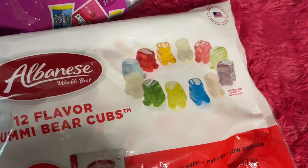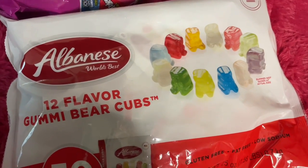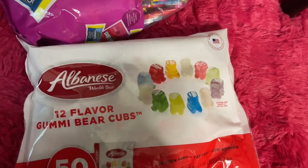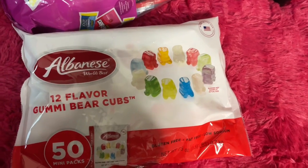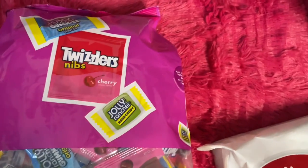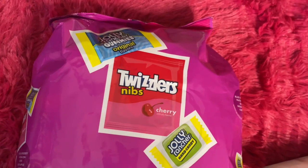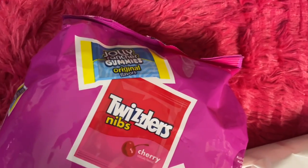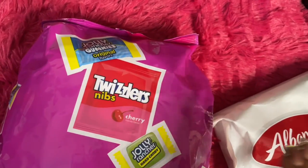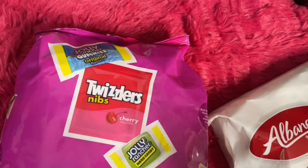I thought this was really dope because the Albany's brand is a little more expensive than Haribo because they are gluten-free, fat-free, sugar-free. Like, they're just more of an organic brand. So I have these as well as this multi-pack. This has hard Jolly Ranchers, gummy Jolly Ranchers, which I've never tried. That's the main reason why I got them, because I was interested in the gummies, and then Twizzler nibs, which are for my more seasoned adults who aren't crazy about sugar but may not mind nibbling on some licorice.